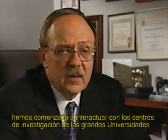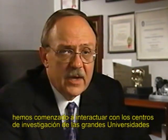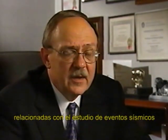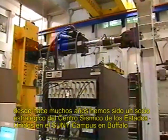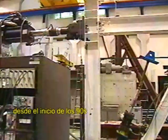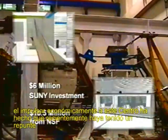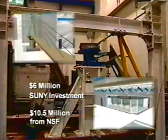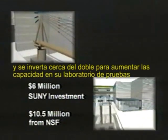We began interactive research with all of the major university centers related to seismic events many years ago. We've been a strategic partner with the U.S. Earthquake Center at the SUNY Buffalo campus since the early 1990s. The influx of money to the center has recently taken a dramatic upswing, and they are going to be doubling the capabilities of their seismic testing lab.